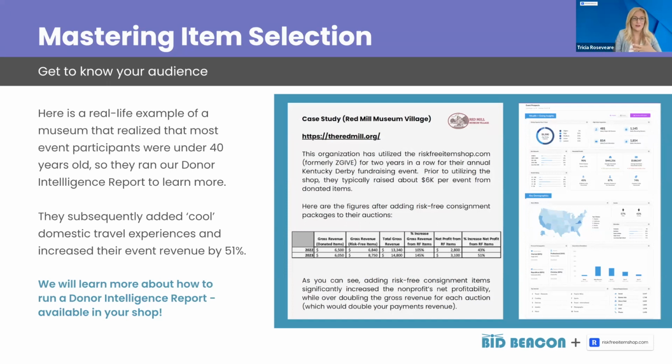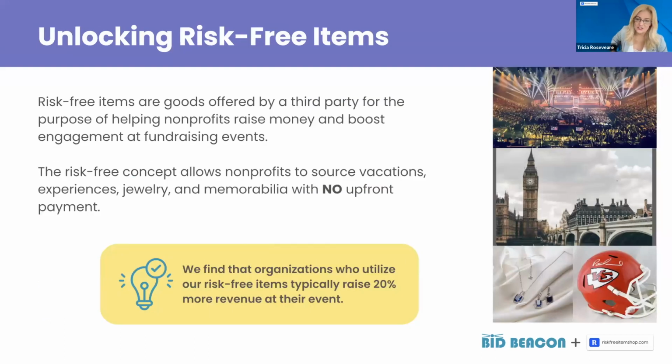It's like having a party and going, oh, wow, I'm going to play this kind of music because this is what everybody likes, and everybody gets all excited. So really, it is such a valuable tool. This is pretty amazing: the first year, they increased their net profit by 43%, and the next year it was 51%. And again, it's because they knew their audience a lot better than they did before. We'll get back to that when we look at the shop.